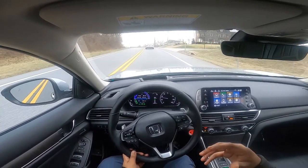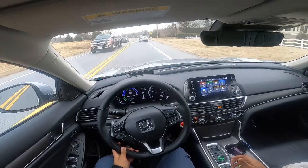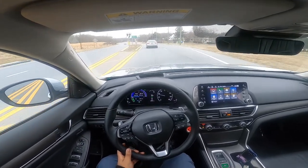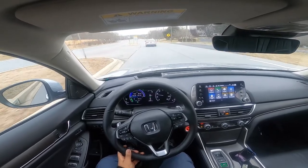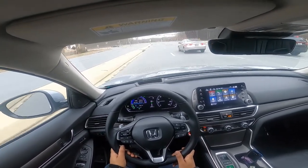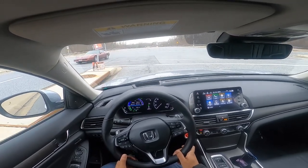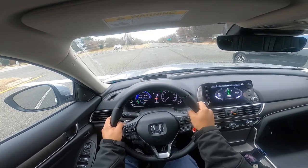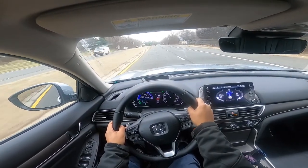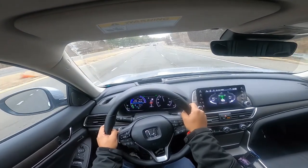Now, a lot of hybrids preset to EV mode on their own, but I do like the fact that you can actually hit a physical EV mode button to just drive it in EV mode. See how the accelerator is 0 to 60. Wow, that was fast. Wasn't bad.